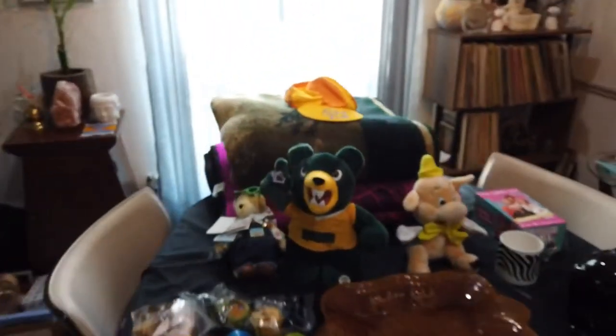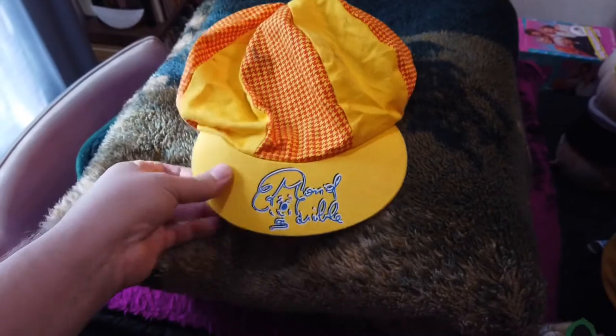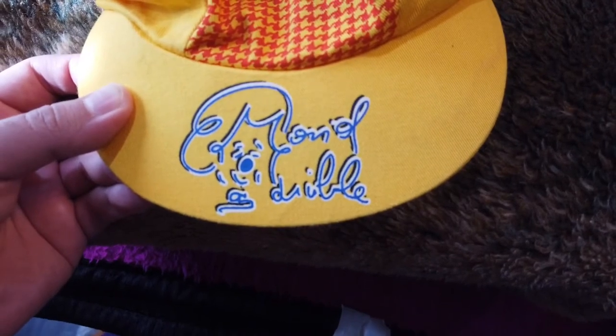Okay, before we get to the CDs, I will talk about this. First of all, it's dirty. Don't judge. We gotta clean it. It was half off, so it was $1. Now, it looks like it says Edmund something. Tell me in the comments what you think that says.